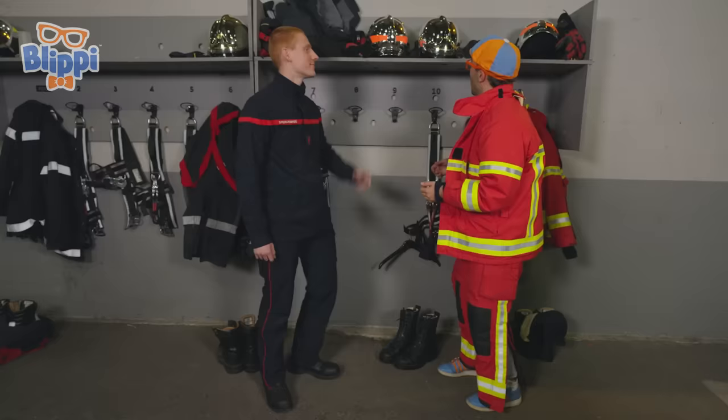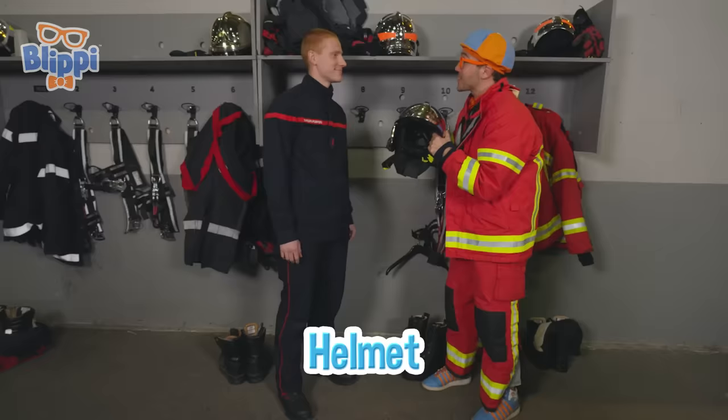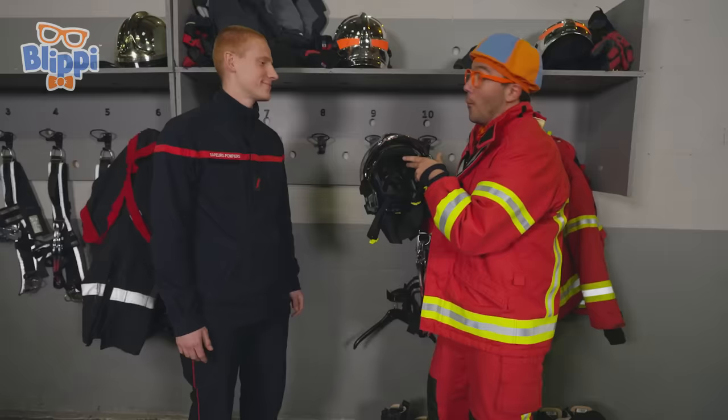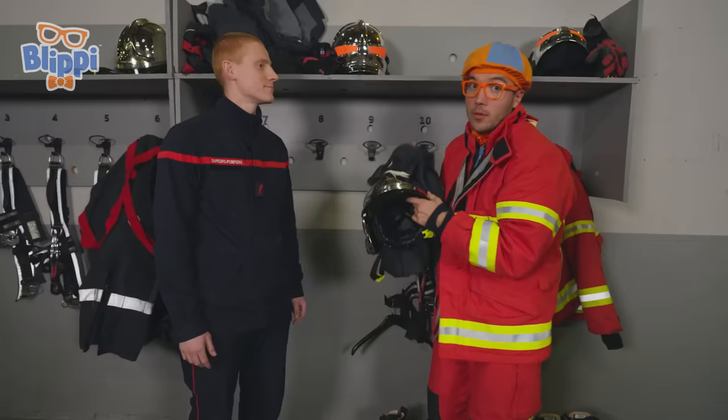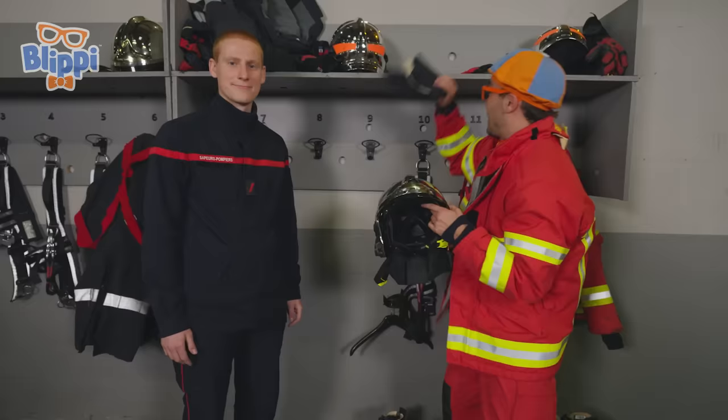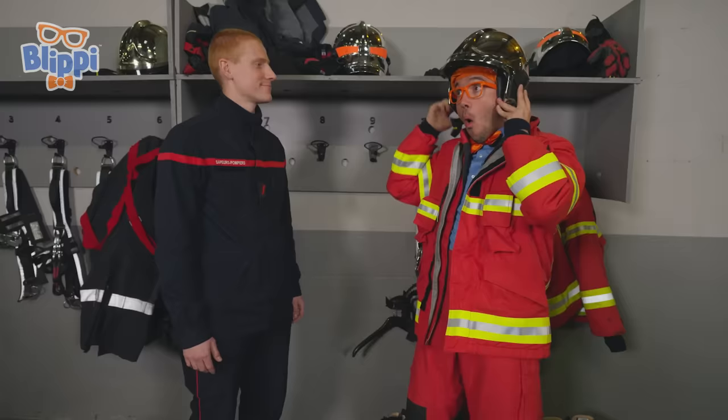Look at this helmet. Whoa, what's this called? Un casque. Whoa, un casque. Well, I like the sound of that. Well, can I try it on? Of course. Whoa, well, this is gonna be fun to try on, but it looks like there's also a hood. Yeah, because firefighters go into really warm places, they need to wear this hood to protect them. But I'm not a real firefighter, so I'm just gonna try this on. Okay, here we go. Whoa! Feel like a real pompier now.